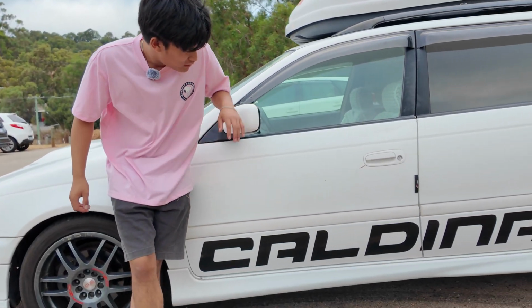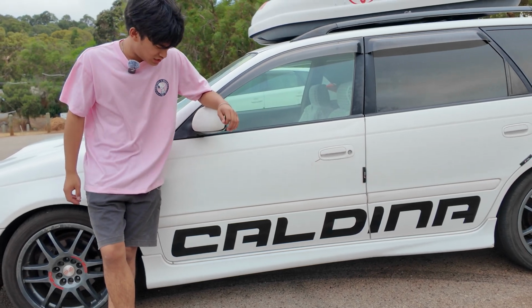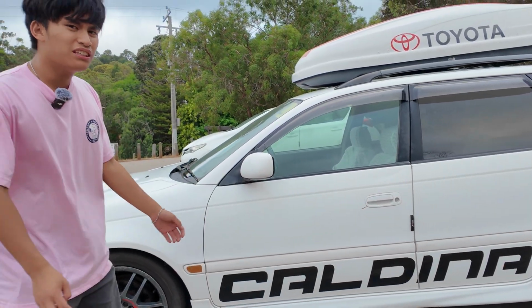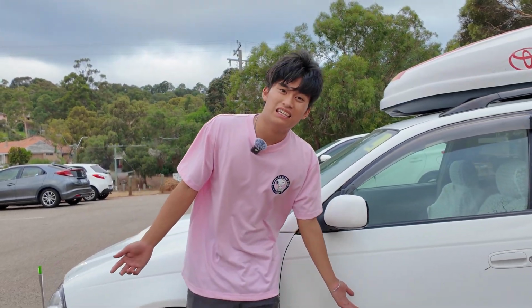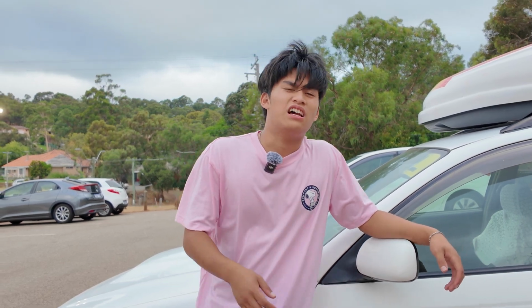But these are some decals that I made on my own, and I do think they look good on this car. You may not like it, but who cares? That's your opinion, and this is my car, and you're entitled to have your own opinion, but it's probably wrong.